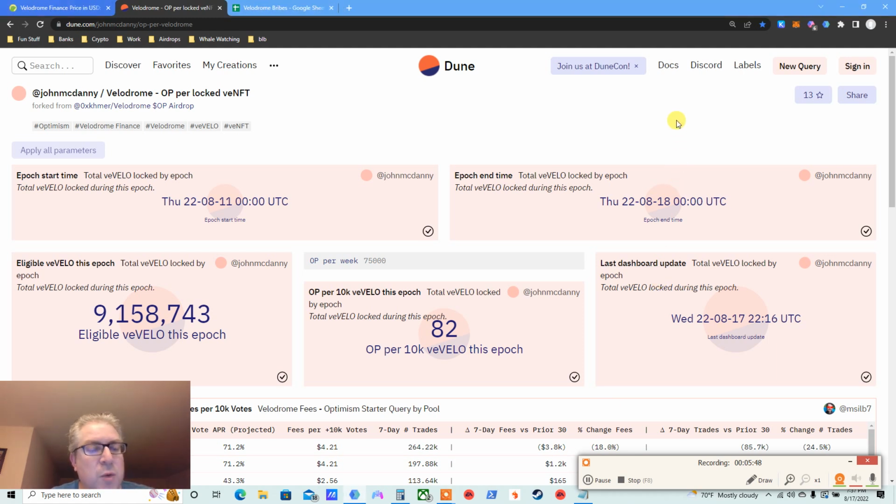With Convex, it's a whales game. With Velodrome, it's a whales game. With Curve, it's a whales game. It's the same thing.